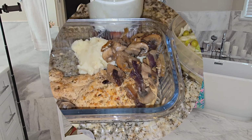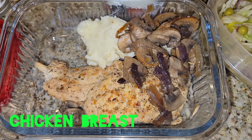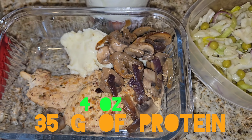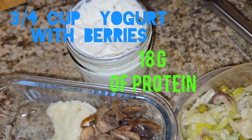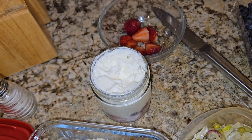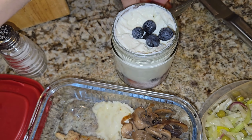Yay! Packing my lunch for work today. This is chicken breast I cooked yesterday with a tablespoon of mashed potatoes, roasted mushrooms with onions, and white cabbage salad with green peas. This is my yogurt with berries. Today I had blueberries, so I can put a little blueberries on top. And voila, healthy lunch.